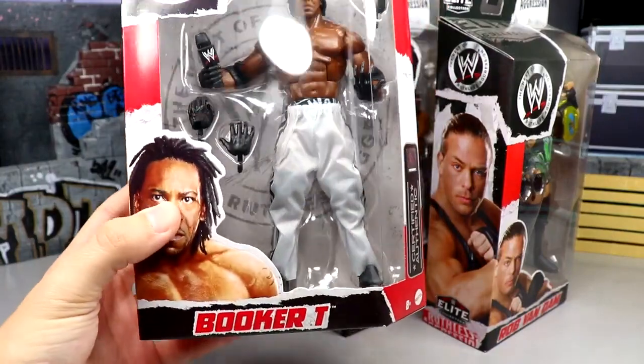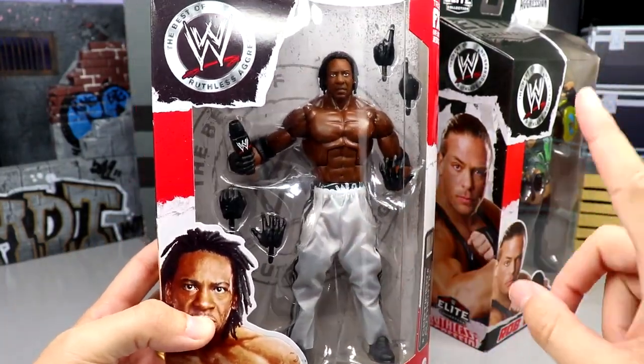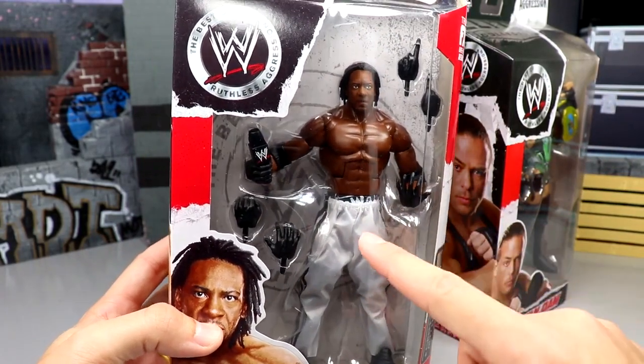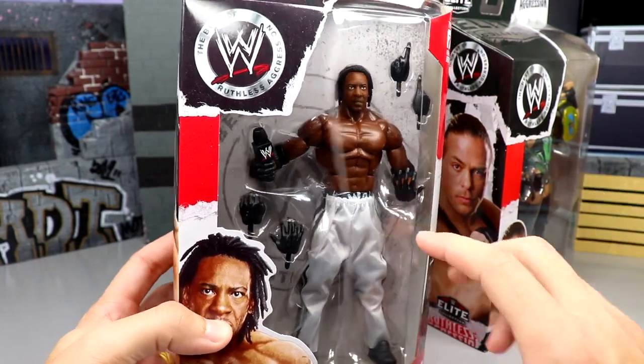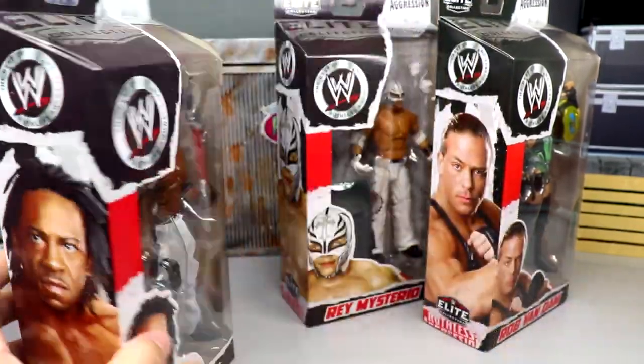And then the last figure in the set is going to be Booker T, and I love Booker T growing up. I love Booker T currently. Booker T's fantastic, man. We get these white jogging pants. If I have an opportunity to pick up a few of these, anytime I see this figure, I'm going to grab it just for the white pants. I think the white pants could go on John Cena. They could go on Brock Lesnar. They could go on a bunch of different guys, so I'm definitely going to be trying to track down Booker T whenever possible. But he's looking damn good there, and I like this wave a lot, man.